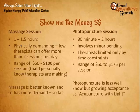Photopuncture is very unlimited by how much you can do on a horse in a day or a week. Some people start about that same range, about $50. I've known people at horse shows to offer tune-ups for $25, where they don't even scan the horse. They just go in and go to specific energy points that they know will release that horse for that discipline.